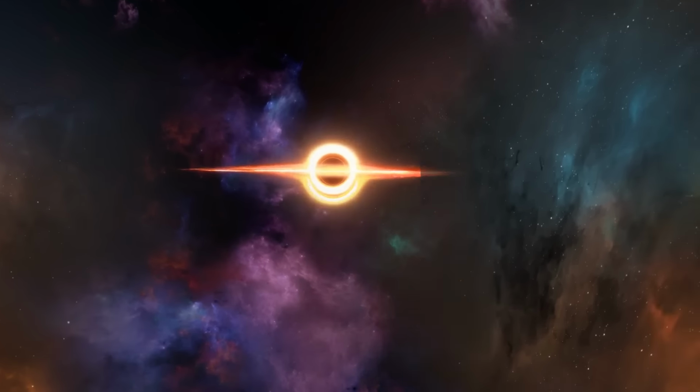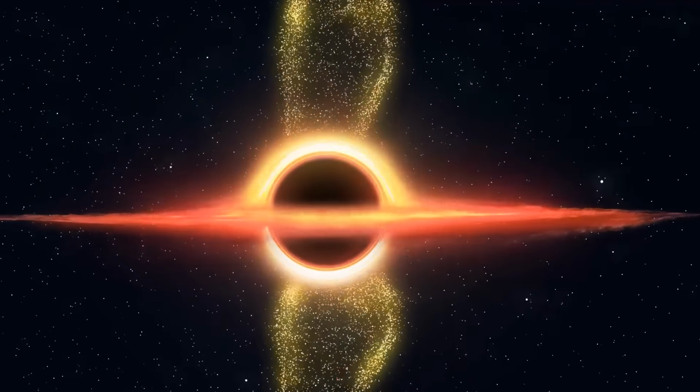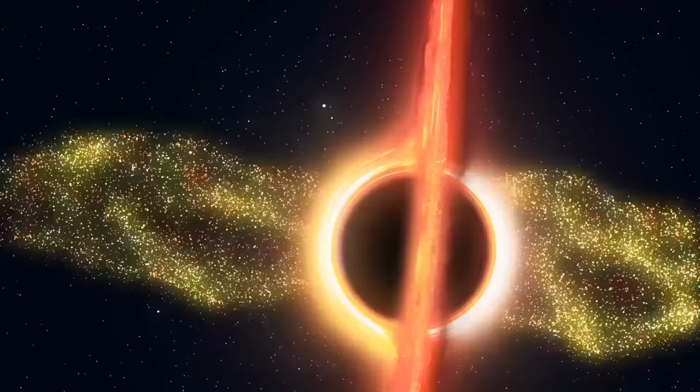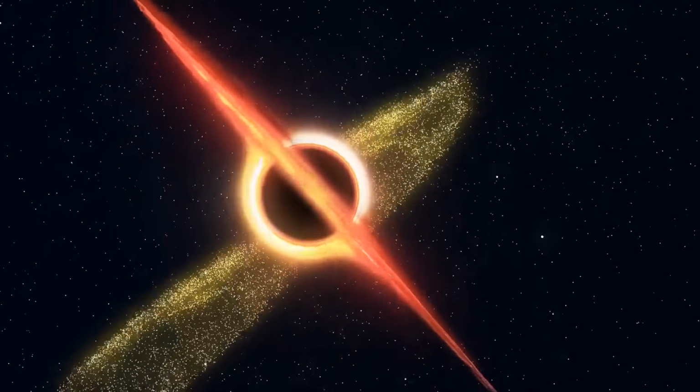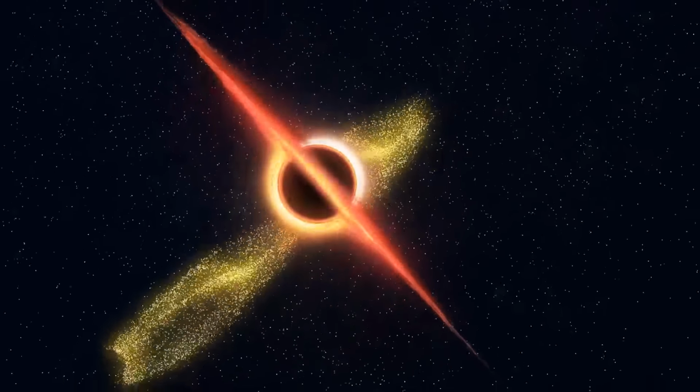But recently, scientists have discovered another giant glowing bubble of hot gas. It aligned with the jet stretching for 35 light-years or more from the supermassive black hole. Astronomers suspect that the jet could have plowed into this bubble of gas and inflated it.